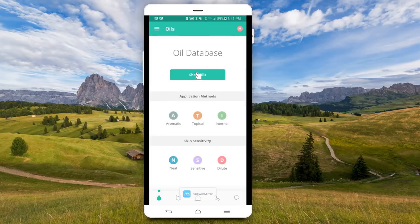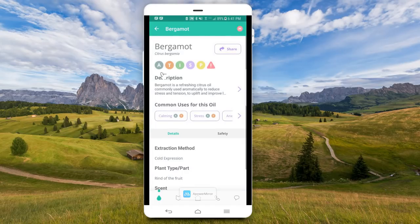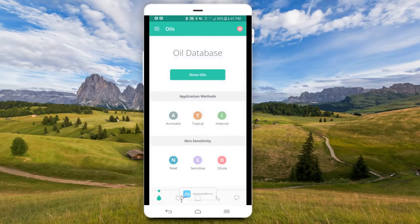So if we're to move over to the oils tab, pretty straightforward. It shows you all of the oils and blends, the different application methods, a quick description, and common uses for the oil broken out by primary, secondary, and other uses if you click on that guy. And then, of course, important safety information and other details on the oil. So pretty straightforward, the oils tab. So let's just keep on keeping on and move over to the recipes tab over here.